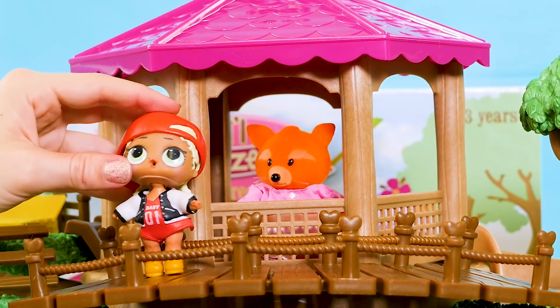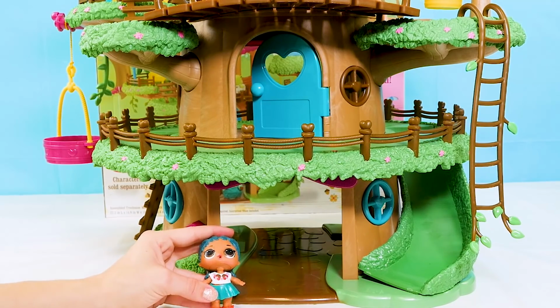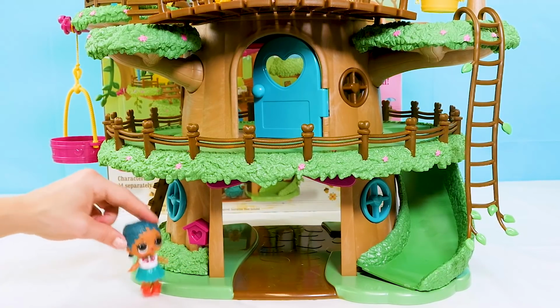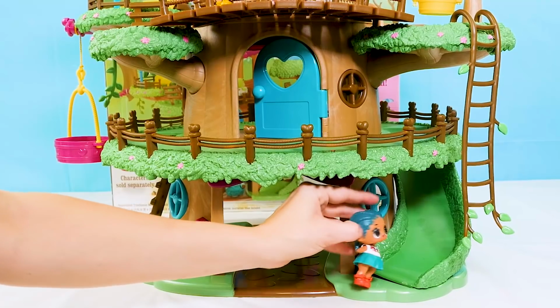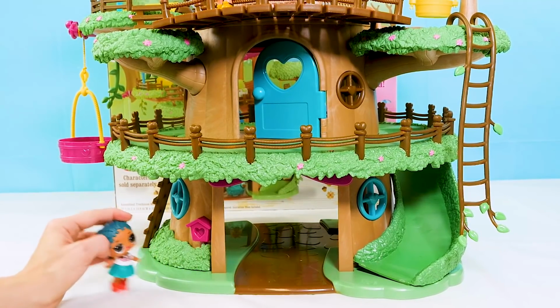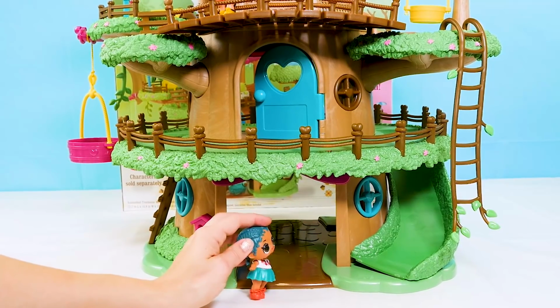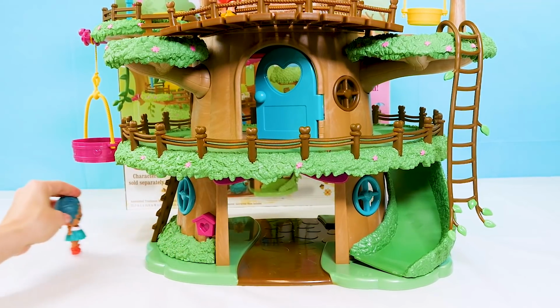Oh, hey, Coconut Cutie. Whoa, I can barely hear you from down here, but I'm gonna figure out a way to get up there. Let's see. Should I go up the slide? No. Oh, there's a ladder here. Oh, and there's a ladder over there. I wanna do, oh wait, what's this?